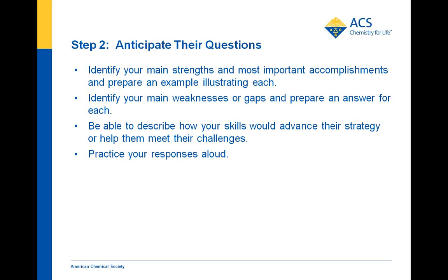Identify your main strengths, like I said, 2 to 3 that you really want to make sure that they hear about, and a short little illustration of your organizational skills or your analytical mind. You want to give a short little example of each to keep. That's what you want them to remember when you leave. Identify your main weaknesses and prepare an answer for each of those. And remember, turn it into a positive. Be able to describe your skills and how they would help them meet their challenges. And practice your responses aloud, because you can hear it in your voice, and you're saying it plus hearing it, so you're actually double practicing.